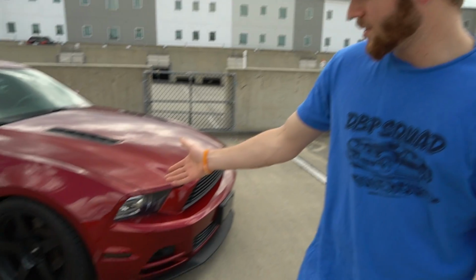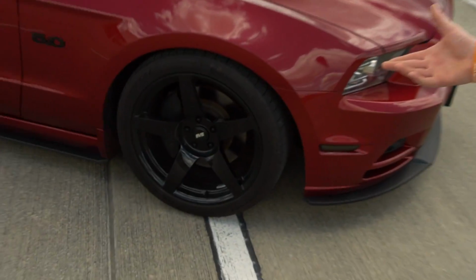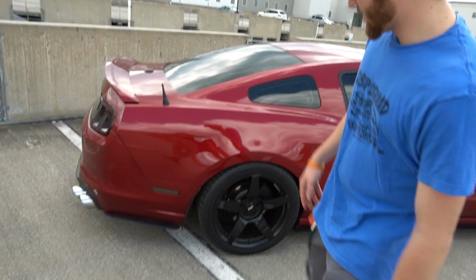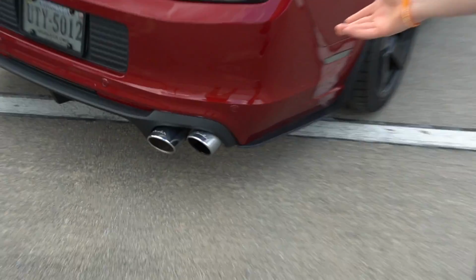Got the SVE wheels. Those are on LMR.com. You can check those out. These ones are the 5-spoke in black. They actually look really good on this car. Got the black 5.0 badges, the black side Roush splitters, the rear Roush louvers, as well as these little mud flap doohickeys. Sticking with the Roush theme, we got some Roush exhaust, but these are actually quad tips.